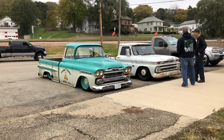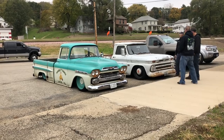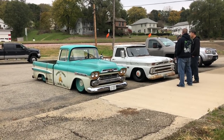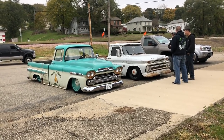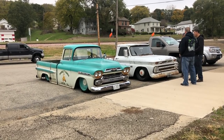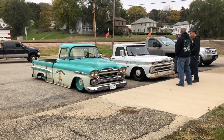So at this point, we're having a conversation with the guy that owns a white C10, and we're just kind of telling him who we are, where we're from, why we're here, the history on the truck. He couldn't believe it just as much as we couldn't believe it. He's actually from the town of Lakin, which is where the Double T Ranch truck is from. He was just speechless.